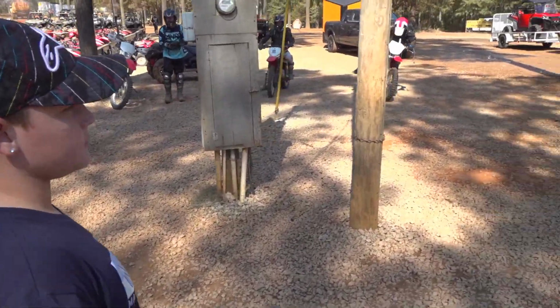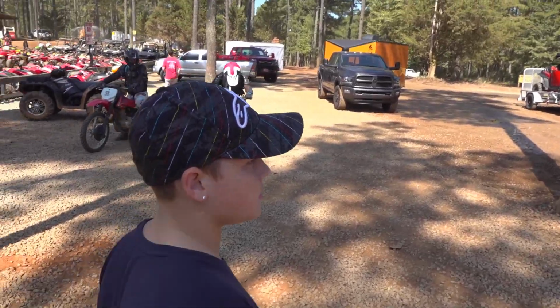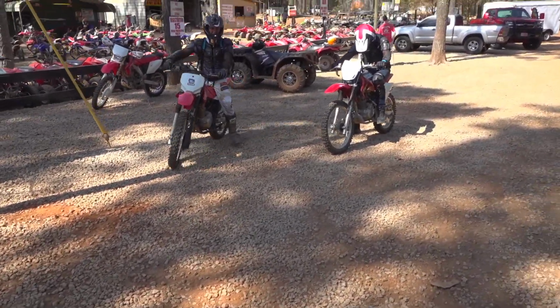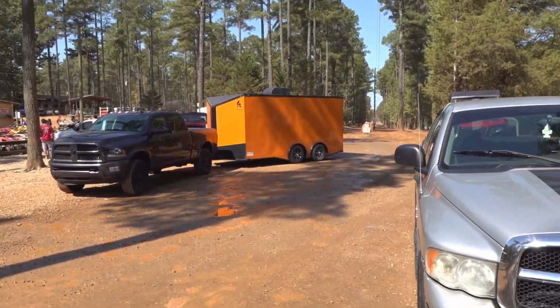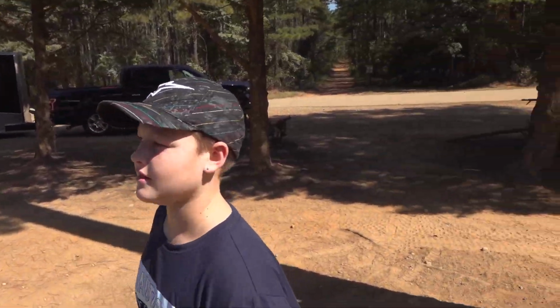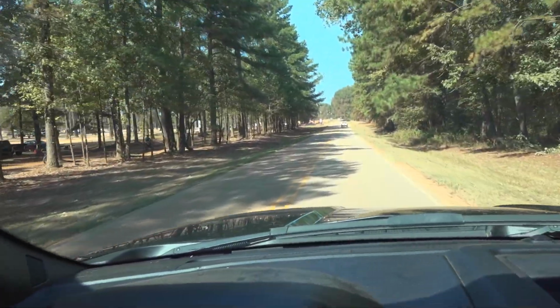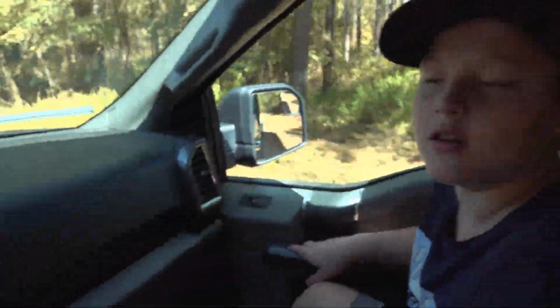Look, all these guys are trail riding. They're mounting up and hitting the trails. They're ready to roll. Look at that trailer. That's nice. Has an air conditioner. It's the same trailer as yours. Yeah, I know.